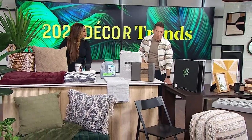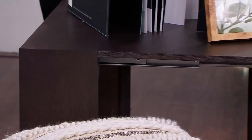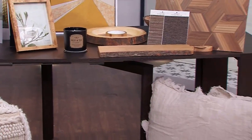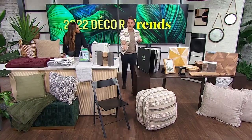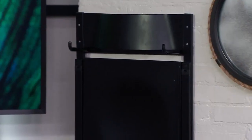So this is a small console that can go in your front hallway. It opens up into a full dining table. Isn't that cool? And the thing is, you might say, well, where am I going to sit? Look behind us, Trace. That is a chair hung on a hook. It is the same chair that is in front of us. You can put up to 4 chairs on that hook.